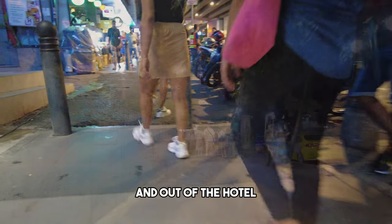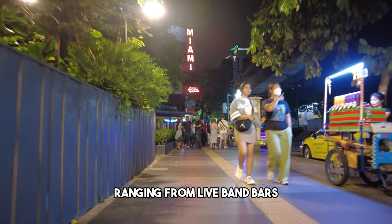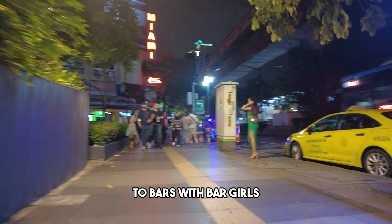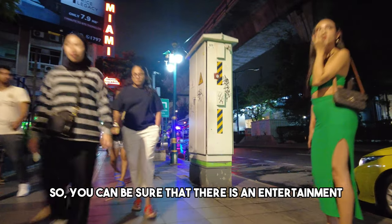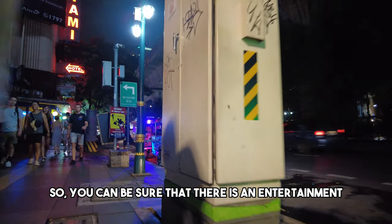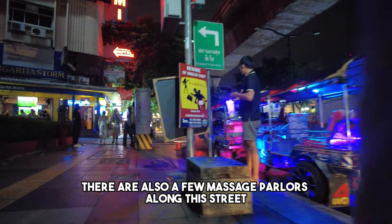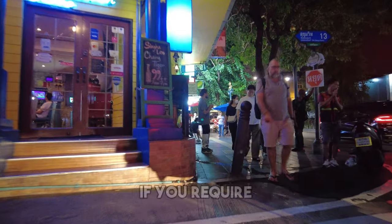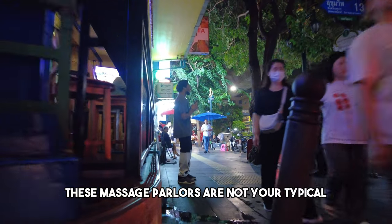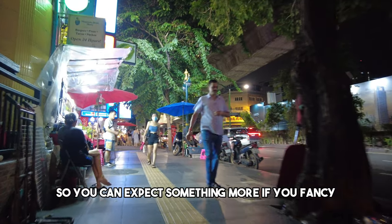There are a variety of bars along this alley, ranging from live band bars to bars with bar girls who can keep you company for a lady drink. So, you can be sure that there is an entertainment venue that will appeal to each and every one of you. There are also a few massage parlors along this street that can give you an hour of relaxation if you require. These massage parlors are not your typical traditional Thai massage parlors, so you can expect something more if you fancy.